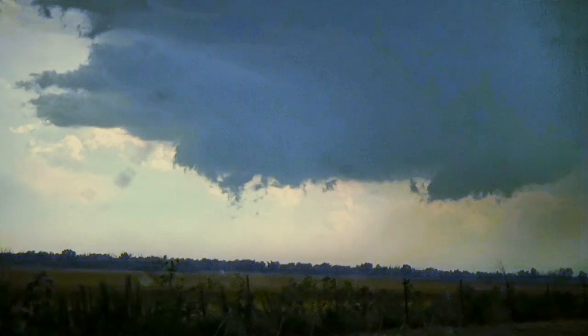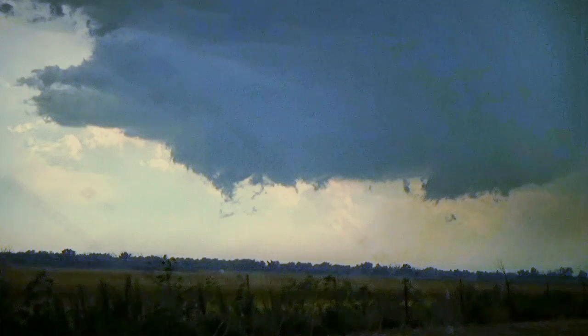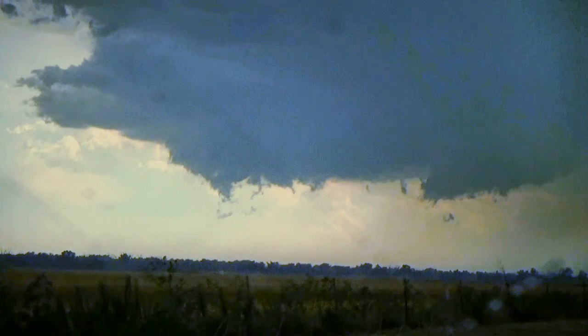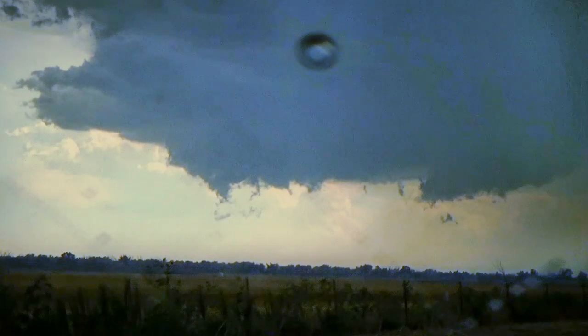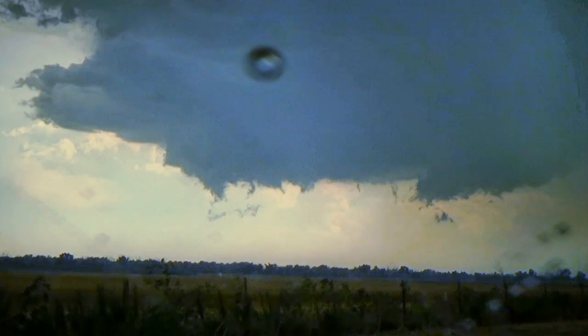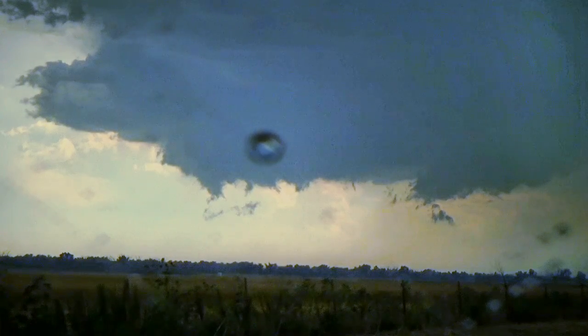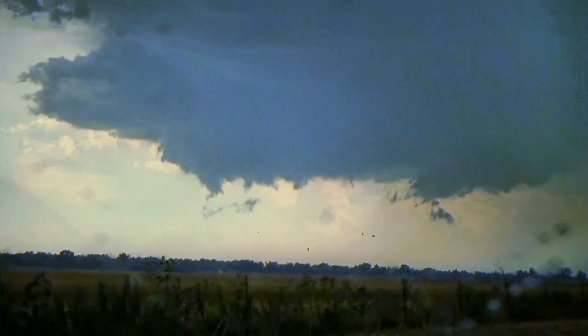Tornado warning! Central Morgan County in northeastern Colorado, until 5:45 p.m. At 5:14 p.m. DT, a severe thunderstorm capable of producing a tornado was located over Fort Morgan, moving east at 15 miles per hour. Tornado warning in this area.